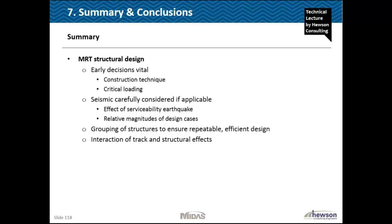In terms of MRT structures in general, grouping structures, there are so many spans on a structure like this. You need to group them in order to ensure that the design is efficient, but also to ensure the construction is repeatable, so we get the quality benefit that comes from that. And we need to consider, as I said, the interaction between the track and the structural effects.